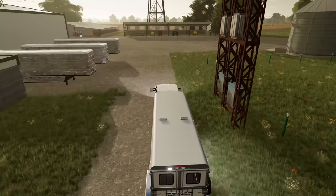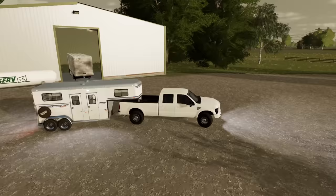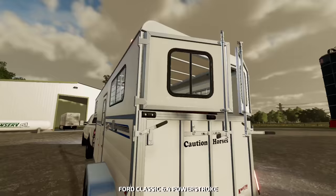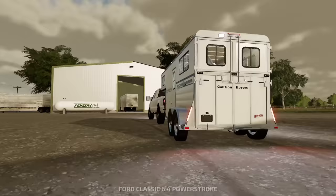All right, y'all, we made it here. We just got to pull in, find out where we got to pull our trailer to, and we'll get our horses loaded up. All right, there we go. Got the last bar locked in there. Horses are in the trailer. We're going to lift up the ramp, close the doors. There we go. Close that up, and we are good to roll. Got a couple horses loaded up. Let's get on down the road, shall we?